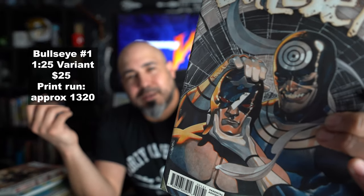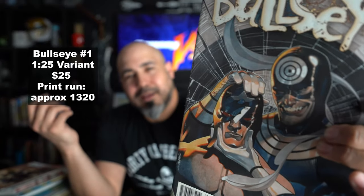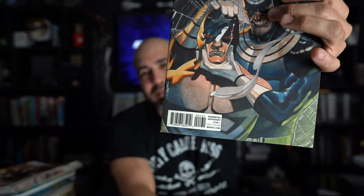All right, then I also found this Bullseye number 1 variant cover. That looks pretty cool. Daredevil there with a Chinese star and a card through his face. It said variant cover. I figured, hey, I don't know if there's a 1 in 10, 1 in 20. It does have some color rub right there. But hey, a dollar, maybe if I can flip it for 2, I doubled my money.